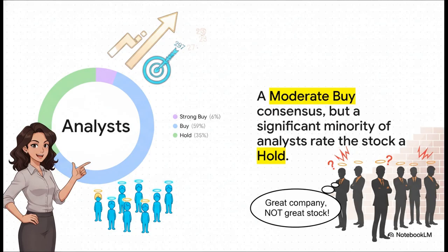It tells you that a huge chunk of Wall Street is sitting on the fence. They see the quality, but they're balking at the valuation, just like we are. They're essentially saying, it's a great company, but not a great stock at this price. That is not a ringing endorsement. It's a sign of a deep, deep debate about the risk-reward here.